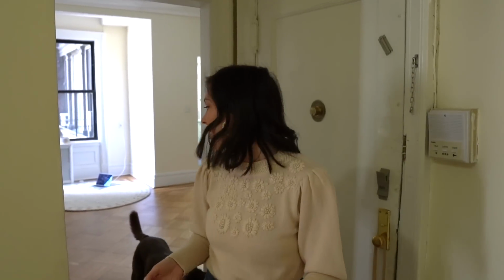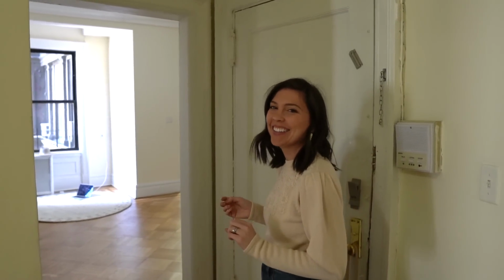Our movers, I don't know where they are, but our movers are taking a week and a half to get our stuff to us. But anyways, I thought before we have all of our stuff in here, it might be fun to do an empty apartment tour and show you what I plan to do and what I love about the apartment, what I don't love, and all of that.